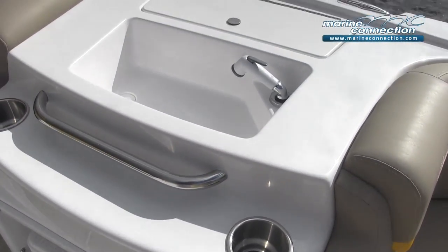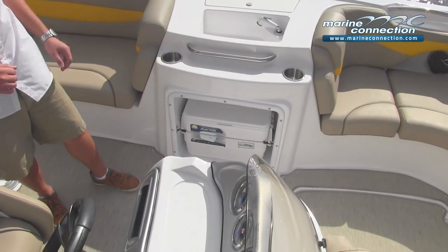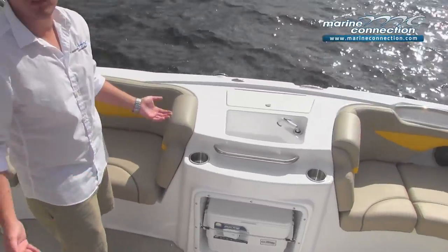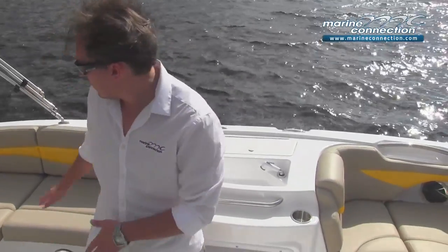Opposite of the helm, on the port side, we do have a wet bar. Nice big sink there, some storage, they all do drain. Additional cup holders, grab handle, and a removable cooler. What's nice about a removable cooler is take it in the kitchen, fill it up. You don't have to actually bring boxes and ice up onto the boat. Moving on back.